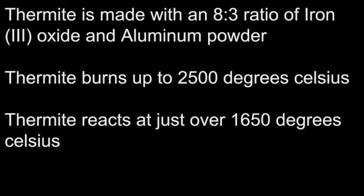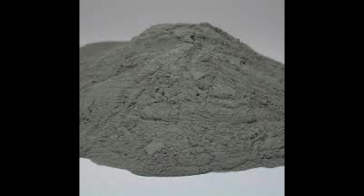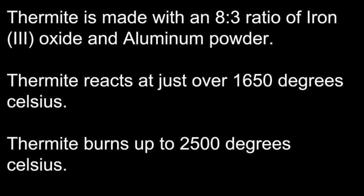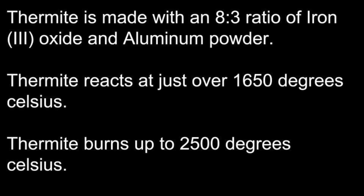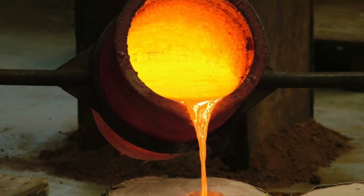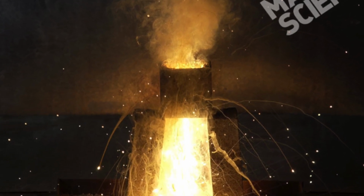Thermite is composed of an 8:3 ratio of iron(III) oxide with aluminum powder. We end up making about 2.5 kilos of thermite. Since the reaction point of thermite is 1650 degrees Celsius, magnesium is used to start the reaction, which can be lit with a lighter, but will burn up to 3100 degrees Celsius, which is hot enough to ignite the thermite. Thermite then heats up to 2500 degrees Celsius and creates pure molten iron and aluminum oxide. 2500 degrees Celsius is high enough to melt through most materials.